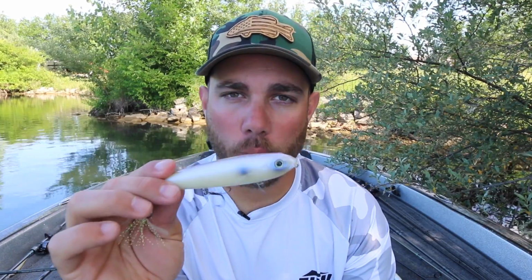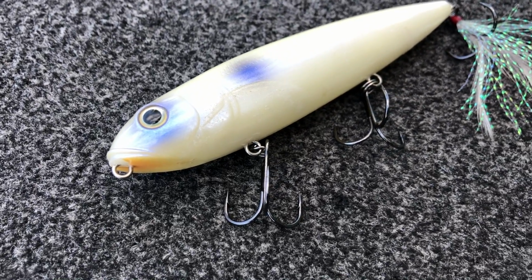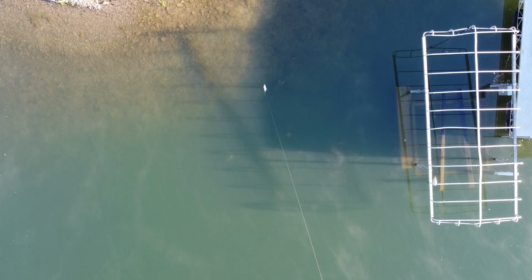Now, the first lure is one that is honestly one of my favorite baits to fish of all time. I've caught a ton of big bass on this bait. I've also just caught a ton of fish in general on this bait, and that is a walking topwater bait. One of my favorite walking topwater baits is this one right here. It's a Strike King Sexy Dog.